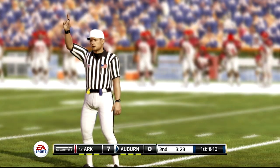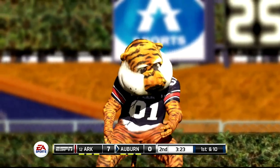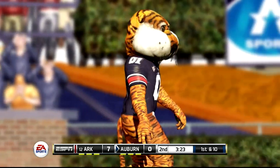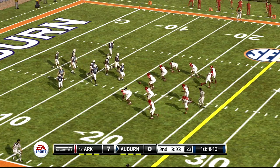You've probably heard it said that there's holding on every play, it's just not called. I don't think it's really that prevalent, but you can get away with it sometimes, and other times you can't. They'll set up shop at the 16. First and 10.